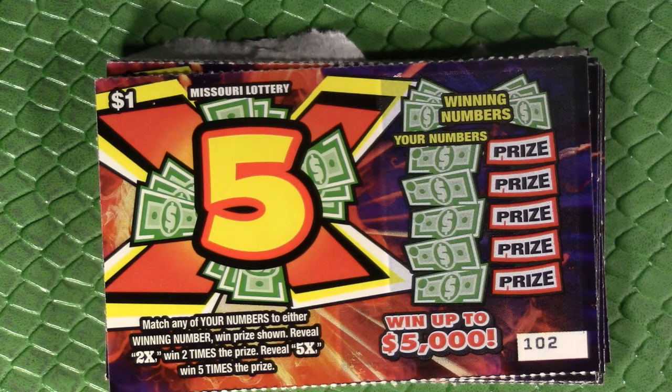And as always here on this segment, we are doing one final hurrah to discontinued and expired tickets. This ticket today is the $1 5X ticket from the Missouri Lottery. Its official end date is actually tomorrow. Now, by the time you guys see this video, that will be in the past. But for the time I'm recording this, the next day is the last day that these tickets can be sold.